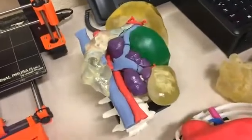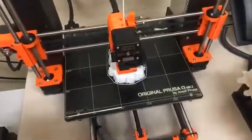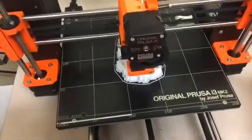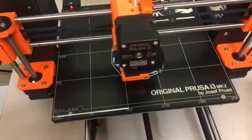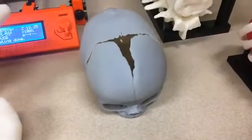Now, what's going on over here? You might hear that noise in the background. This is part of that. What are you printing? Yeah, we're actually printing on both of our printers currently. So this is a print of a skull. We have a finished one right in front that was done. We're just simulating what the printer actually does and how that prints out.